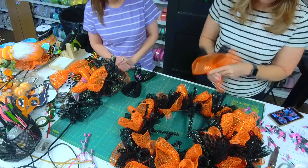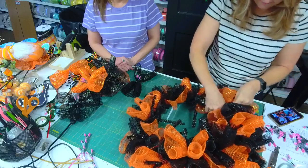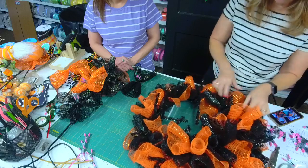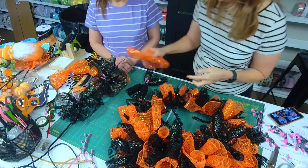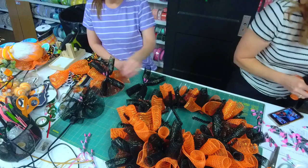Okay, I love Halloween colors. We haven't done Halloween in a while because we were doing the Christmas and then the fall. And I need to get the new cups for the pumpkin spice lattes. Yes, we got those ordered. Those are cute. We got a pumpkin spice latte wreath kit coming.